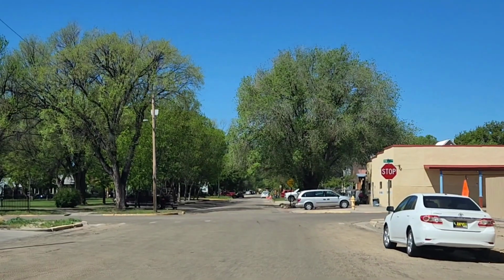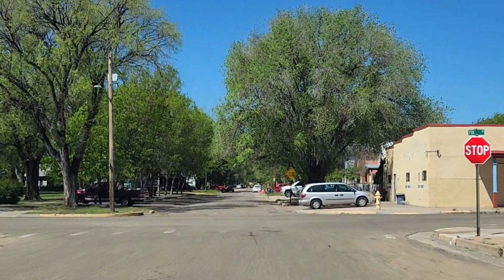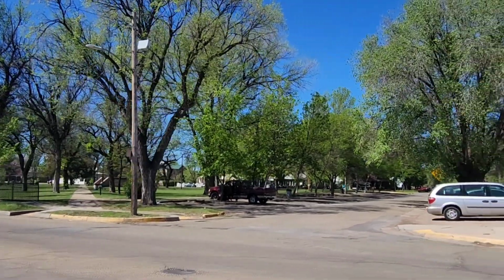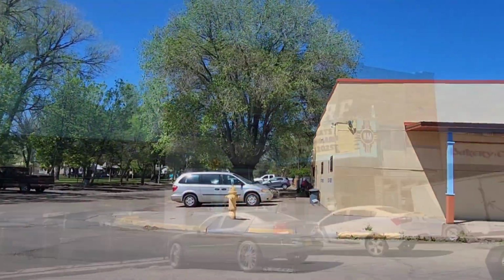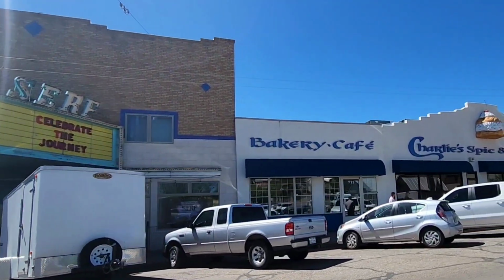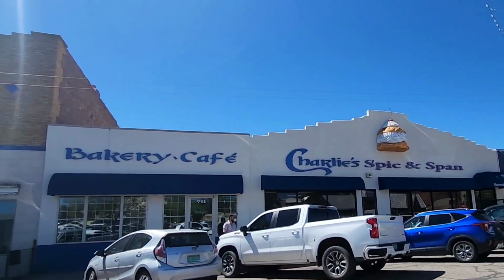I just love these old buildings, just walking around them. Just brings you back in history. Back when the town was something different. Things have changed, people have changed, but the buildings are still looking mostly the same. Got a nice park over there. Guess it's called Lincoln Park. Charlie's Spick and Span.